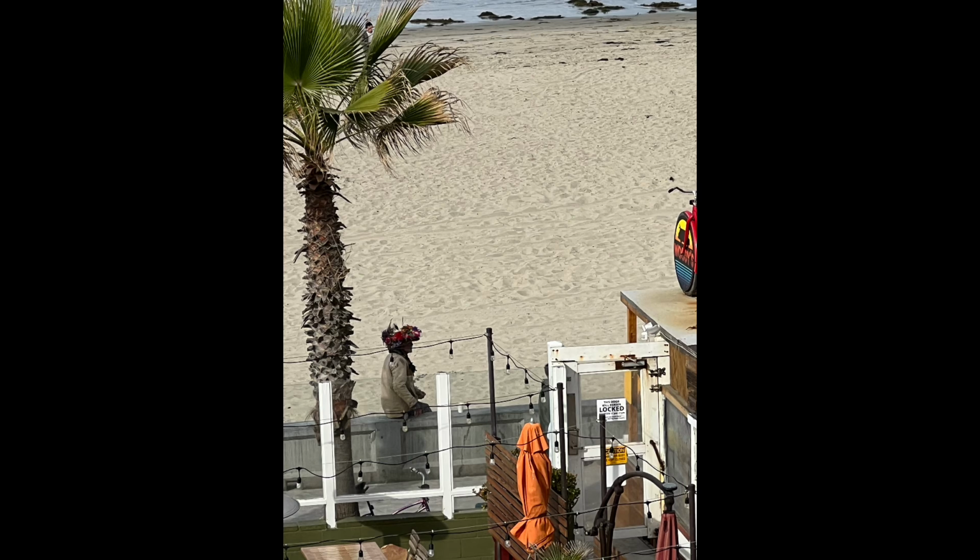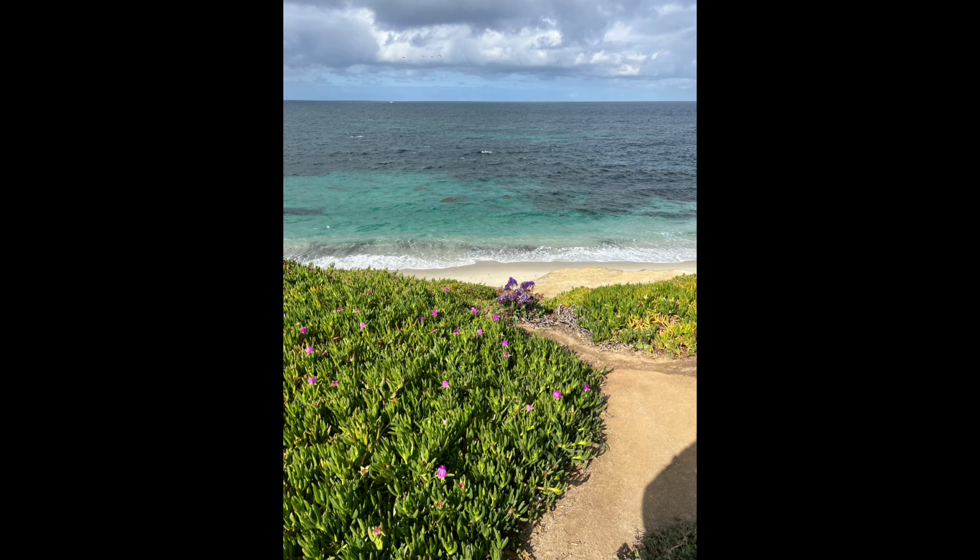This little guy is Ladina's favorite. He walked along the beach every day and had this big hat with all kinds of fake flowers on it. She just loved him.